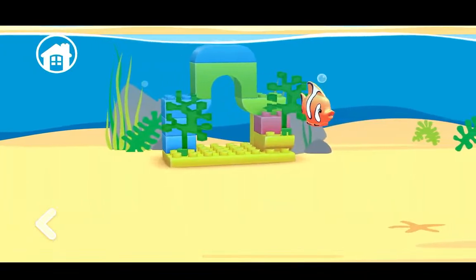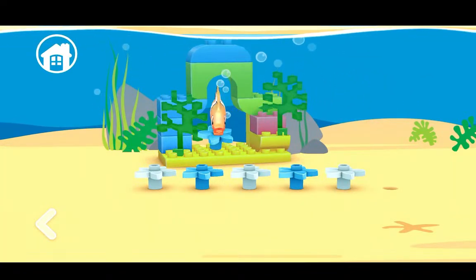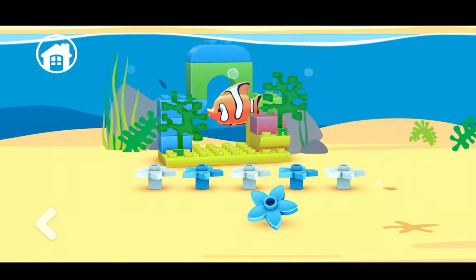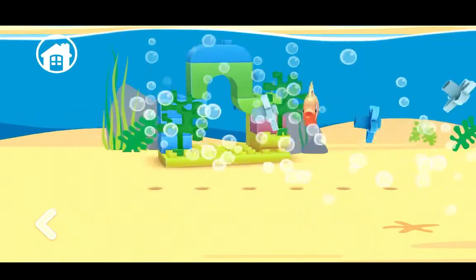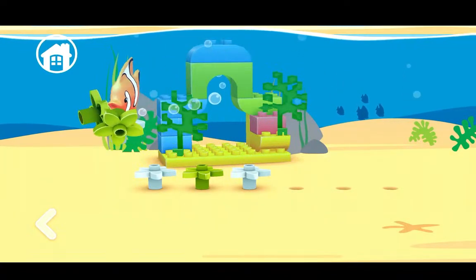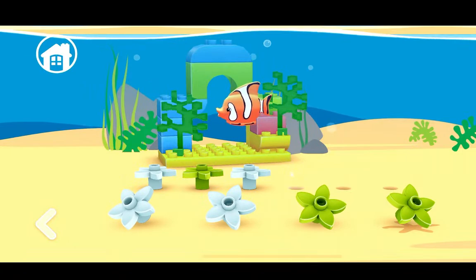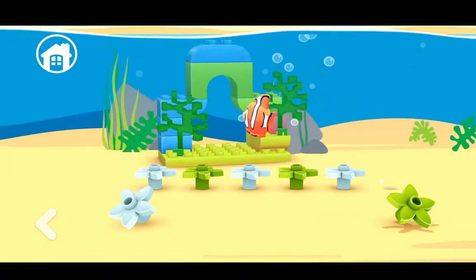Look. Oh. The clownfish wants that we put the flowers in the correct order. Okay, what we can see, they're gray and blue flowers. And we need to take one. Super! The fish is what can we see with the gray and red? Okay, what we can see with the gray and green? We need to take one green, then gray, and then green. Super! The fish is so happy.